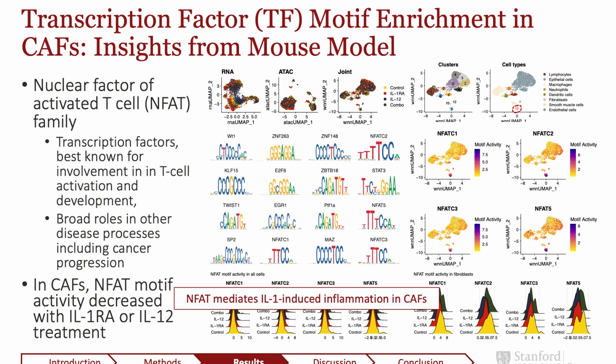These are nuclear factor of activated T cell family transcription factors, and they're known to have a role in T cell development as well as a number of other disease processes, including cancer progression. When we look at the NFAT motif activity in CAFs specifically, we see that it's decreased when the tumor was treated with IL-1 receptor antagonists. This suggests that NFAT might mediate this IL-1 driven inflammation in CAFs.